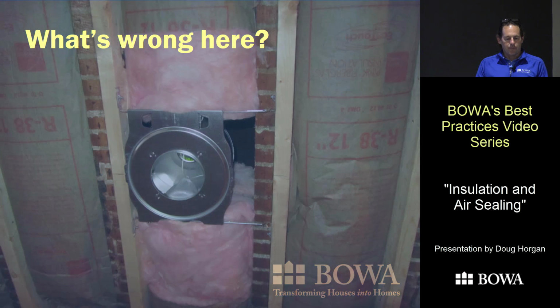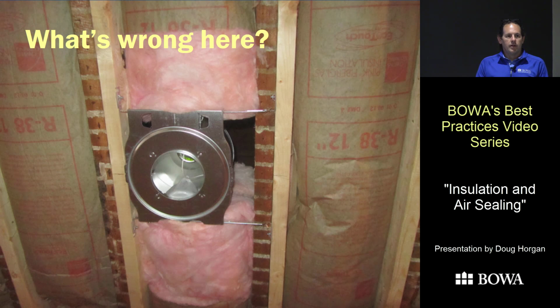Okay, let's play a little game here. This is an actual installation that we had to have a quality control revisit on. What's wrong with that installation? It's not running light. Yeah, there's a giant hole through it. Not going to insulate very well, is it? How about over here? See how far the edge of the bat is from the corner of the drop ceiling? Yeah, so they needed to cut that a little narrower to fit in there.